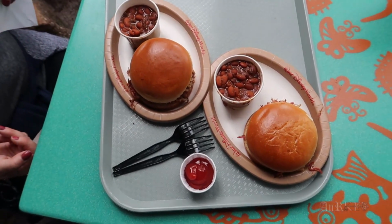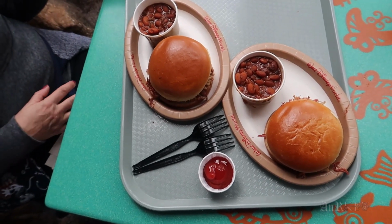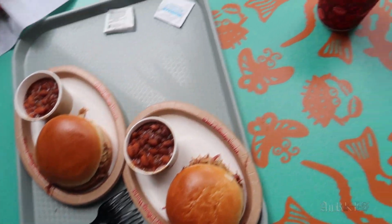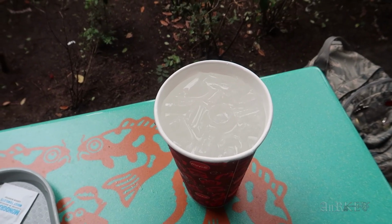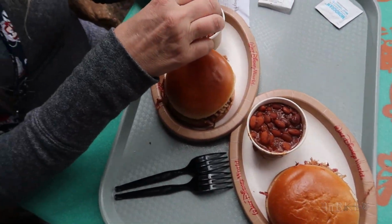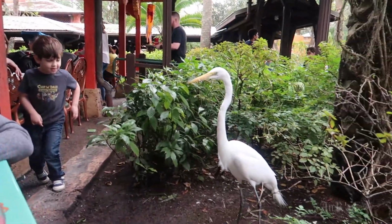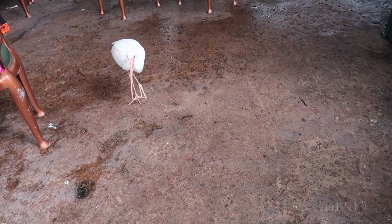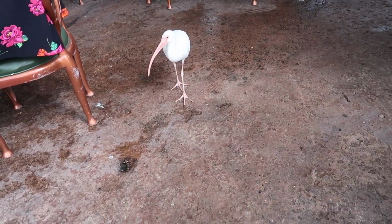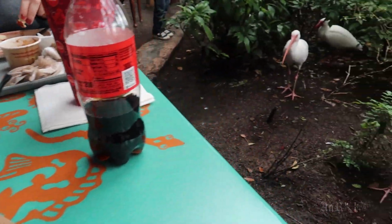Alright, so we got two pulled pork sandwiches with no coleslaw on top and some baked beans. They were like $12 each. And then we got a big thing of Sprite, but it wasn't Sprite, it's seltzer water. Yummy! So that's what we got. Angel's eating, and a bird's watching her. Too funny. We got blue eyes. Okay, so here's our table. We're pretty much done.